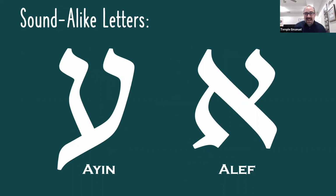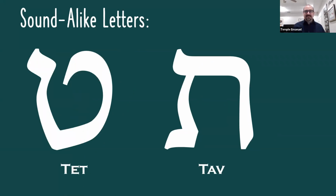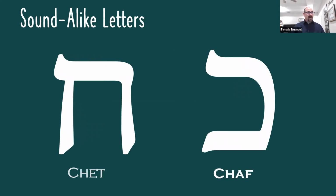We also have letters that sound alike. If you're listening to it, you might not know if it's an ayin or an aleph. These are both silent letters. You might not know in a word like mitzvah, usually when you hear a v, usually it's a vet, not always. But in a word like mitzvah, it's a vav. You've heard the word mitzvah before? Yeah. We have tav and tet. We have chaf and chet. Work on that ch, ch, ch. If you master the ch, that's like you're halfway there.